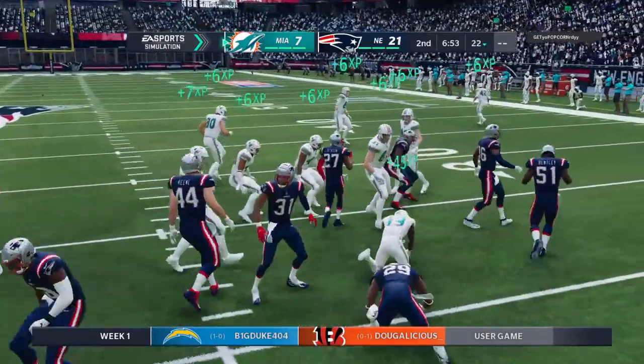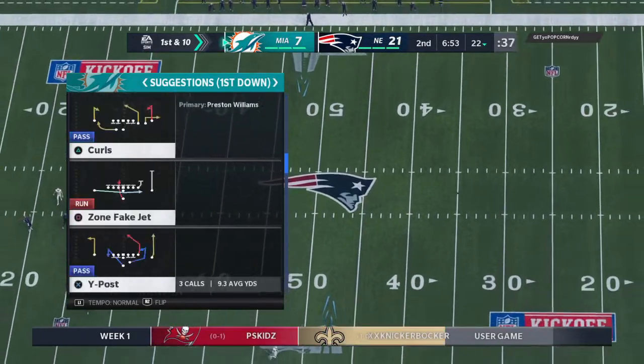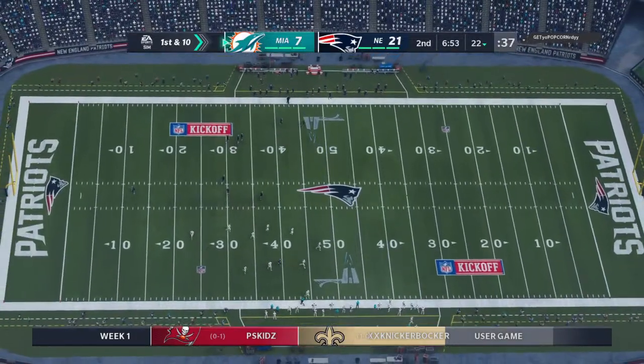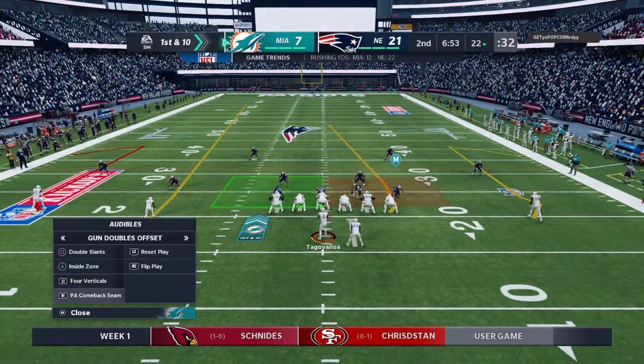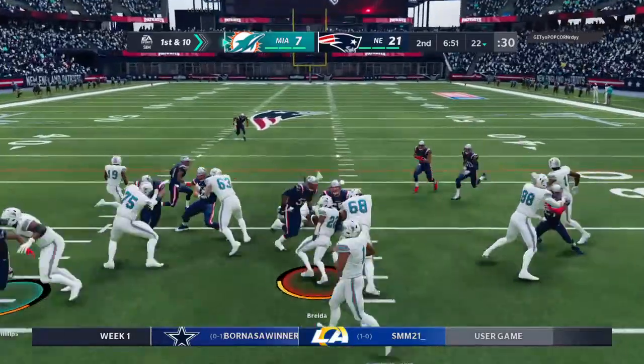And he returns this to the 22. Team Grant on the return. The Dolphins take over 1st and 10 at their own 22-yard line. The Dolphins at the line ready for their next drive. They're sort of seeing themselves spiral out of control. Let's see if they can get things back on track.